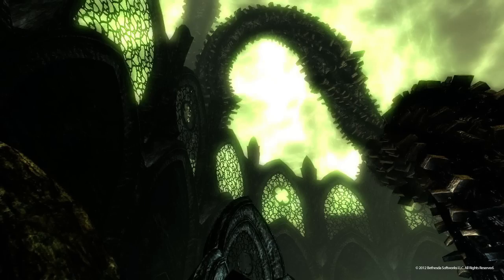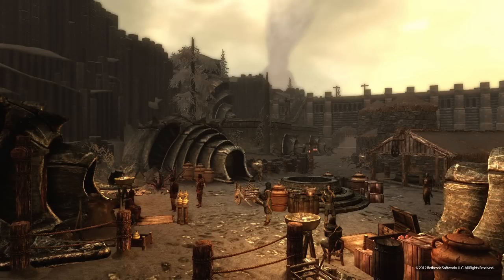Here we have another image of Hermaeus Mora's Plane of Oblivion, Apocrypha, the Infinite Library of Knowledge, represented by the infinite books. The guy got so bored with so many books, he just decided to build shit with them. I approve.